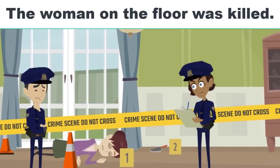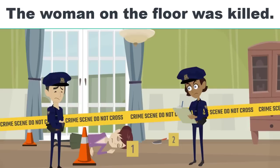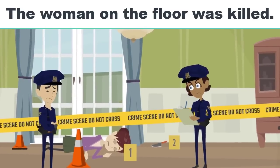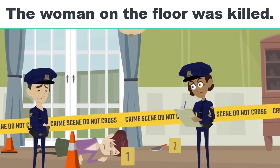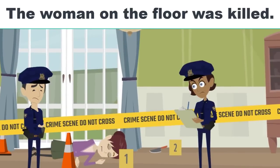The woman on the floor was killed. La mujer que está en el piso fue asesinada. The woman on the floor was killed.